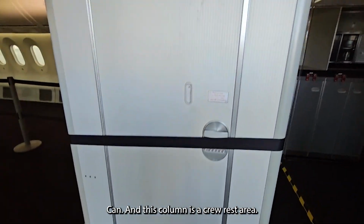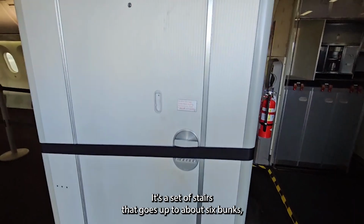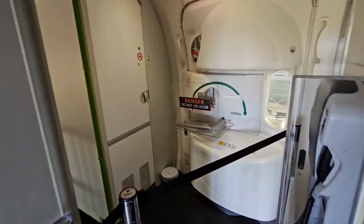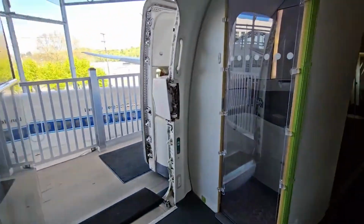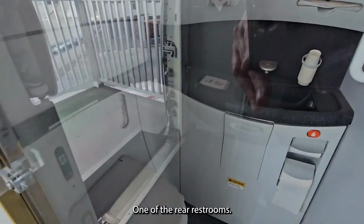Hidden in this column is a crew rest area. It's a set of stairs that goes up to about six bunks. Rear galley, and one of the rear restrooms.